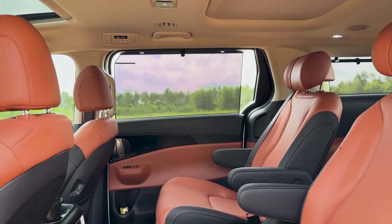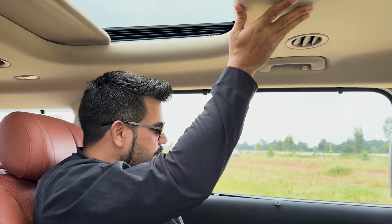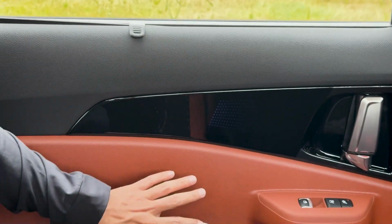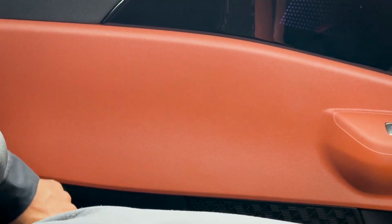Finally, as you look at the color scheme here, it's a 3-tone color scheme with beige for the headliner, which by the way is of a very high quality. Then you have this soft touch material which is finished in glossy and black. This part here is soft to touch, but this brownish orange plastic part here is hard plastic, and so is the lower portion of the door panel.